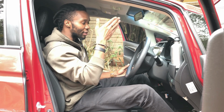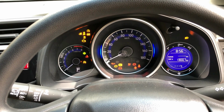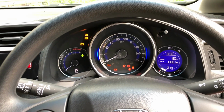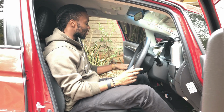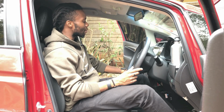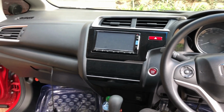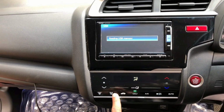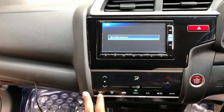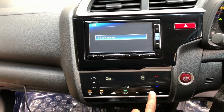So yeah, on your gauge cluster, you get your speedometer at the center, your rev counter on your left, and more driving information on your right on a digital screen. The center bit is quite awesome too. You get this really nice black piano trim here, and when the car is off, everything is black. But when you turn the car on, the climate control system comes on and it's touch sensitive.